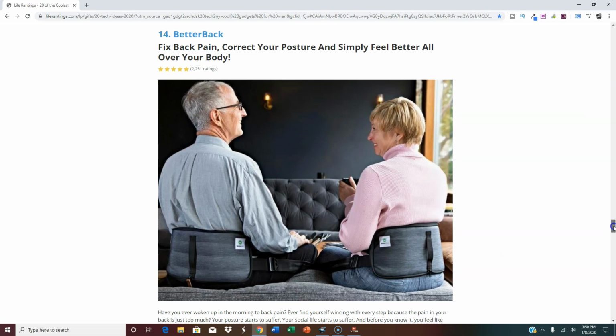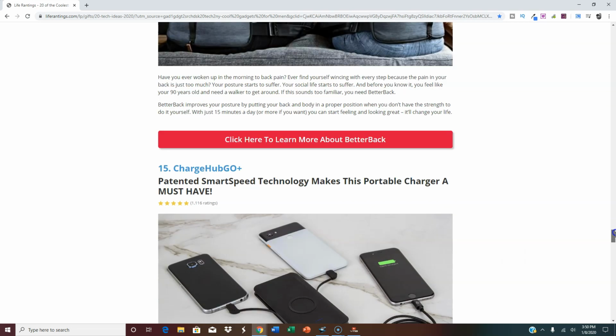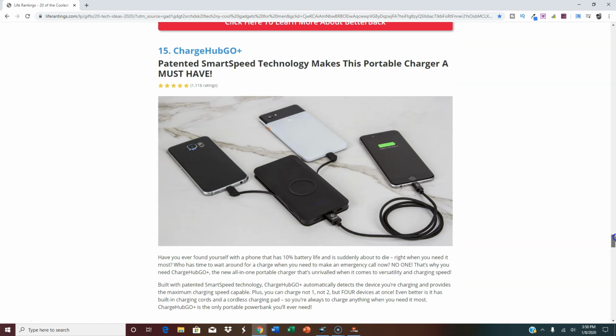Okay, ease your back pain, correct your posture. This is called Better Back. It improves your posture by putting your back and body in proper position when you don't have the strength to do it yourself. It takes 15 minutes a day or more if you want. You start feeling and looking great. It'll change your life. Okay, that might be something if you have a lot of back trouble, try it out.